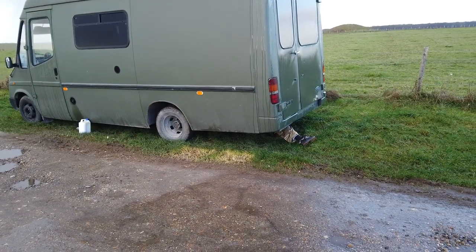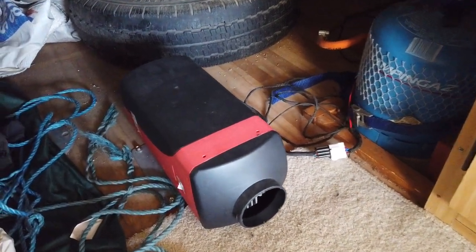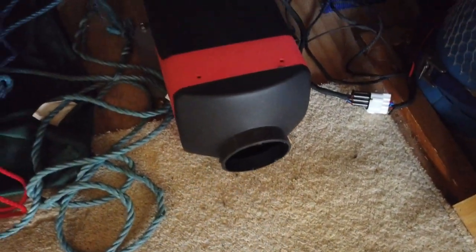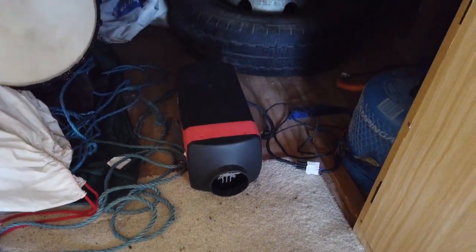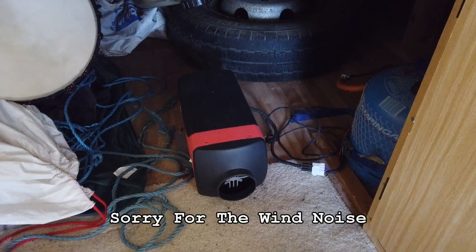Right, just in Luke's van now. He's having problems with his diesel heater. He's throwing up an error code. Is it 08? At the moment, it's a starvation of fuel, so he's underneath the van, rerouting the air filter and checking the fuel line. In a minute, we're going to prime it up and see if we can get it going properly.